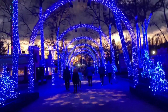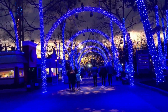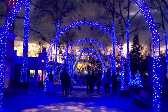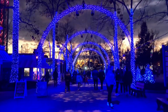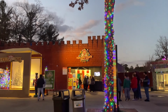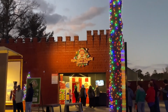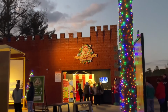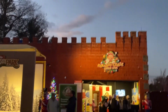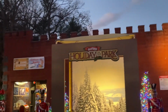Looks like they're still using this archway that they made for Summer Vibes. They used it as well for Fright Fest. Good to see it. It looks like they're using the Reflections of the Dead area as Holiday Craze Mirror Maze. So that same mirror maze that's there for Reflections of the Dead looks like it's still used here for Holiday in the Park.